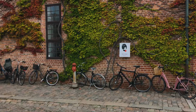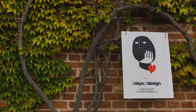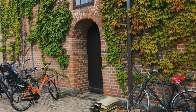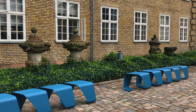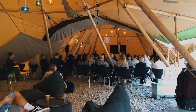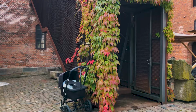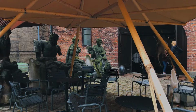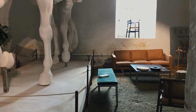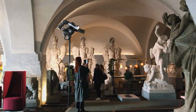The artwork for this year's 3 Days of Design was created by Ilse Crawford. The second stop was at the dedicated space where they had design talks happening in the backyard. Unfortunately, most of them were in Danish. There was, however, an interesting exhibition inside the building, which is unique in its own way. It's the Lapidarium of Kings, and it's home to 300 statues and sculptures of the royal family. Quite a backdrop for a furniture exhibition.